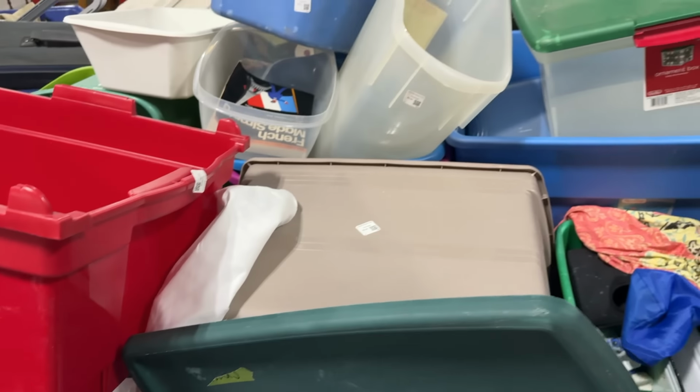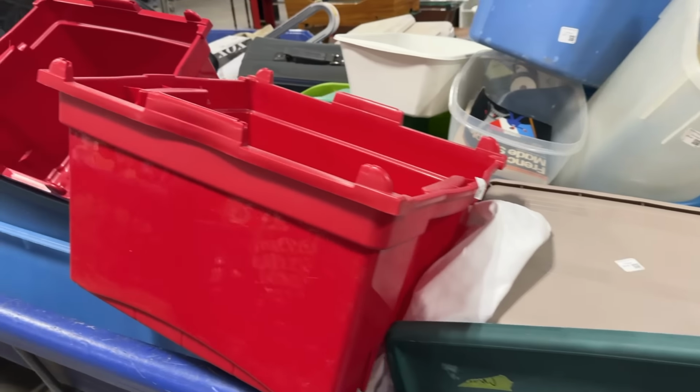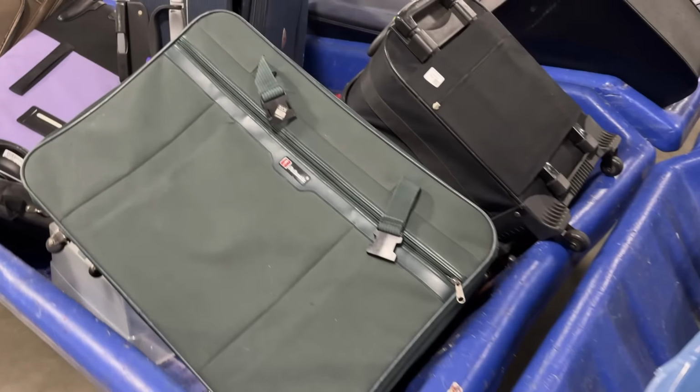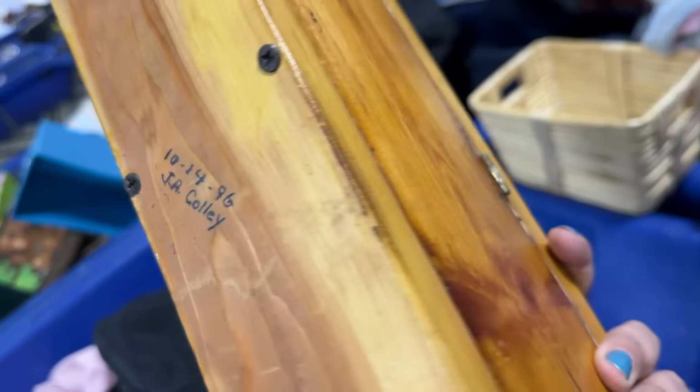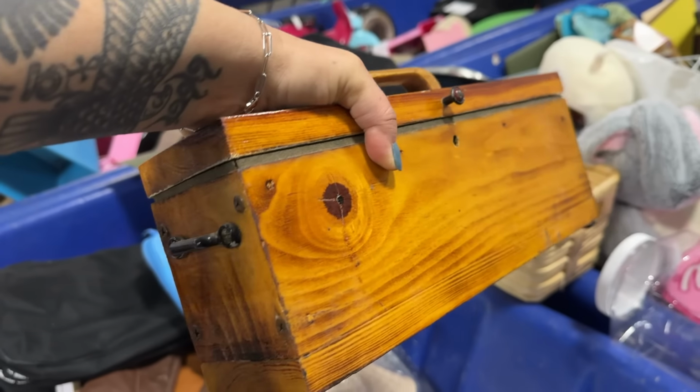Look at all these plastic tubs. Luggage. Got a little bit of everything. This is kind of a cool box. 1996. Someone's little project.